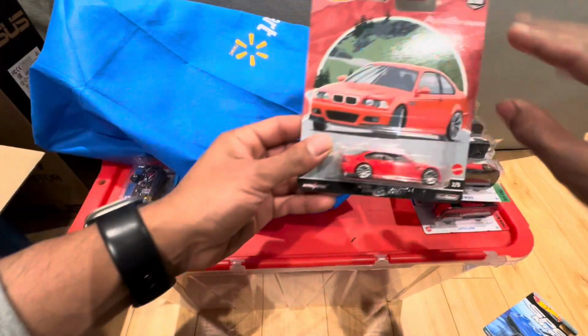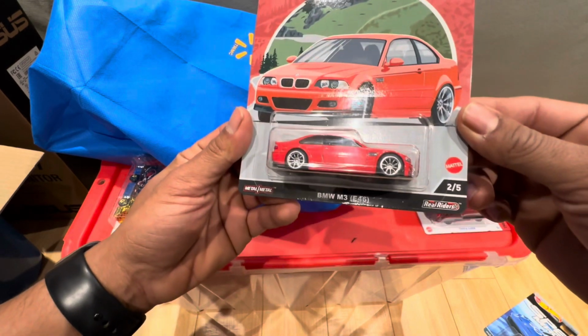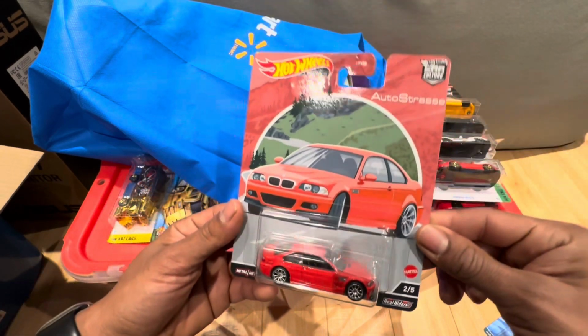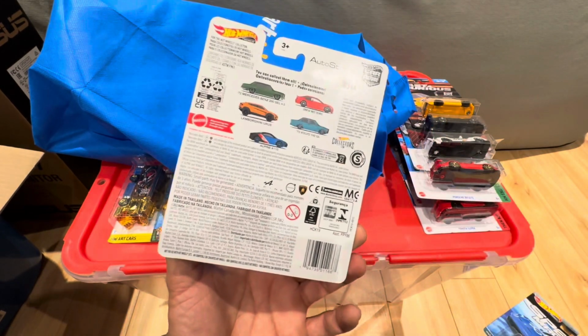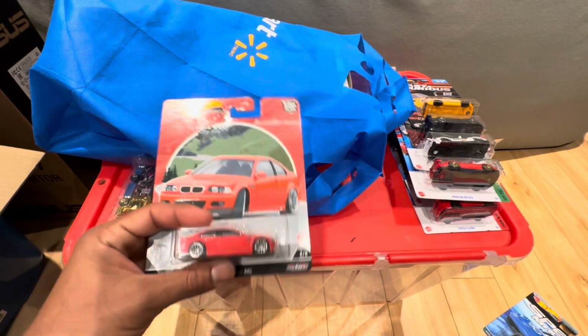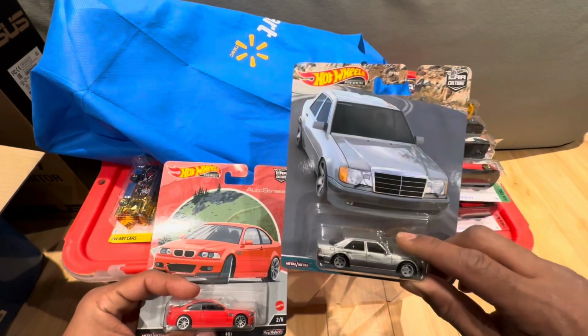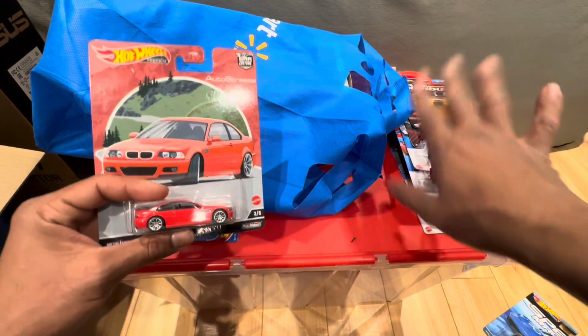I'm super excited for this one, guys. Auto Strasse M3 E46. Card is in great shape, so I won't be opening this one, but this will go great with my Canyon Warriors M5 that I just recently picked up. I also managed to grab one of these locally at the store, but that was another day.